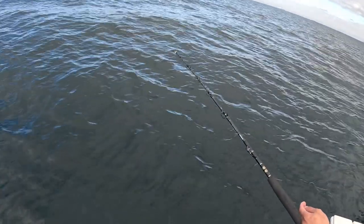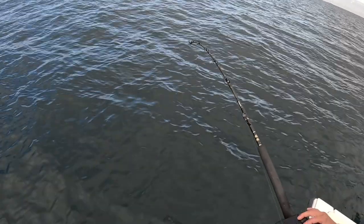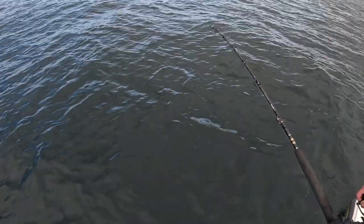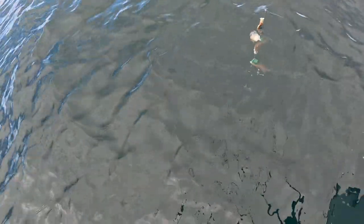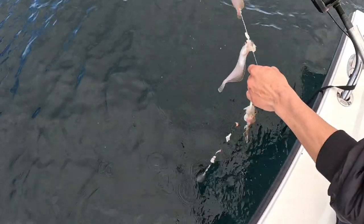Oh yeah. Oh man, that one. Oh, that's heavy. Let's see how many. Oh, that's not bad. You got one, two, three, four. Four fish. Oh, you're losing one. Oh, that's okay. It's a baby one, a small one.